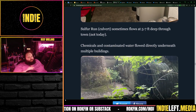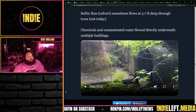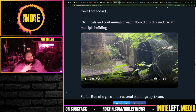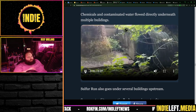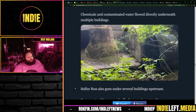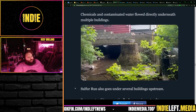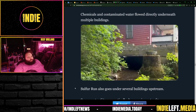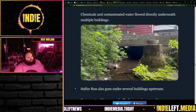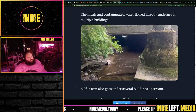Sulphur Run sometimes flows at 5 to 7 feet deep through town. Not today. Chemicals and contaminated water flowed directly underneath multiple buildings. And here's another 27-second video of it flowing. With the lack of rainwater, and maybe just the water tables kind of hold up for a bit. You know? Yeah. So all that chemical is just sitting somewhere.